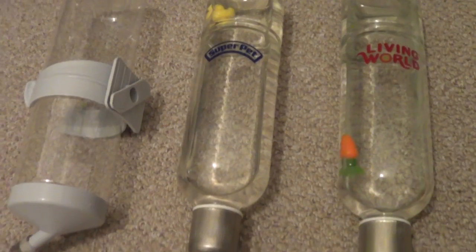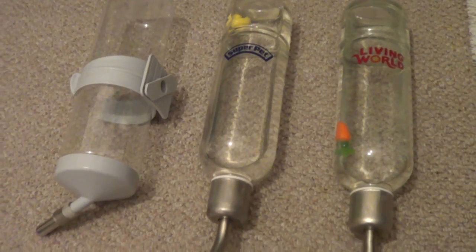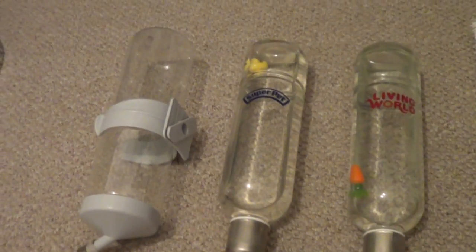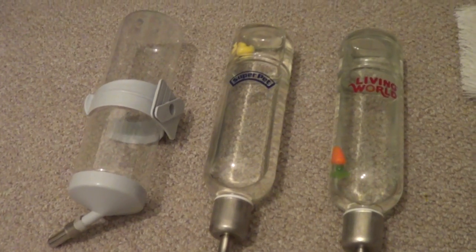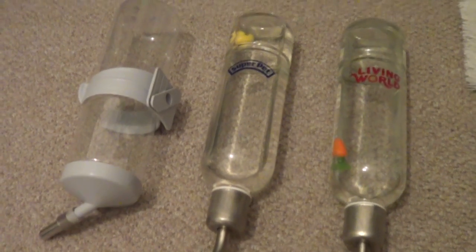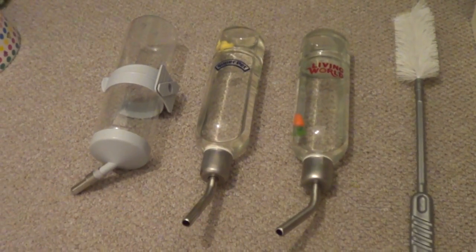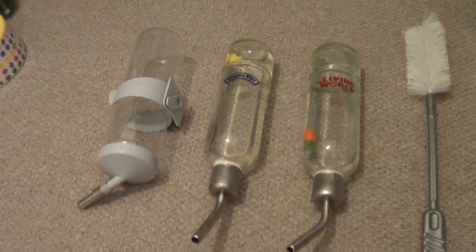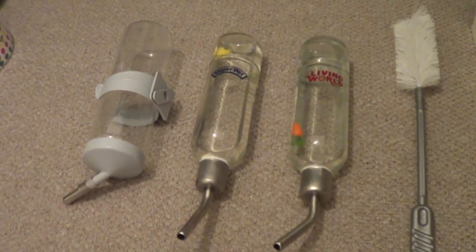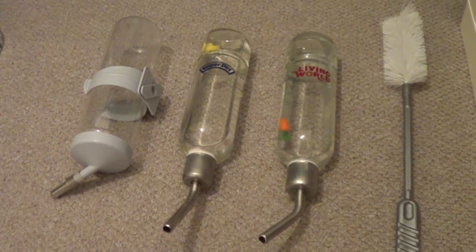The next thing you're going to need is fresh water. Your guinea pigs should have fresh water every day, because if their water has been left in their cage for a week, then it won't taste very nice and they probably won't drink it. So you need to encourage your guinea pigs to drink loads to keep them healthy, and by changing their water bottles every day. So that's another time consideration if you're thinking about getting guinea pigs.